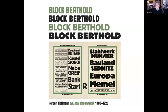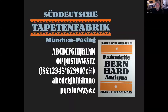He just thought, maybe I better get into type design. So the first thing that he designed was this Bernhard Antiqua family. The most recognizable font from the family would be this letter in white. The condensed version of it was something that was Letraset press type. You could get this for a long time.